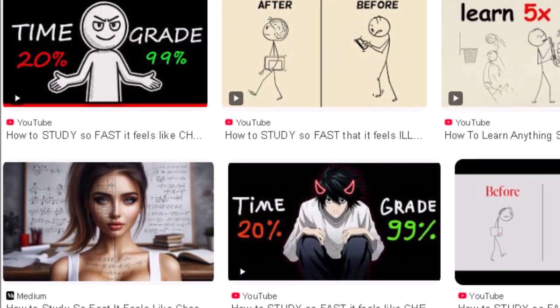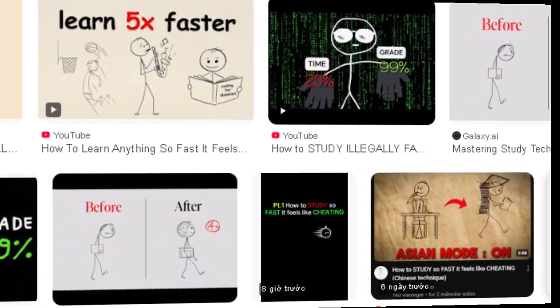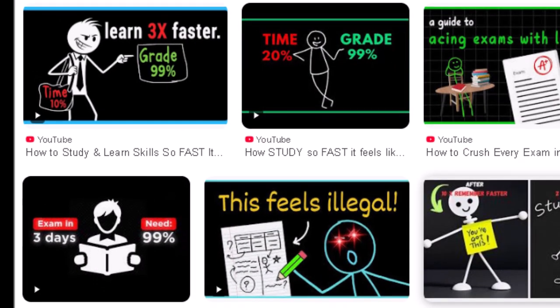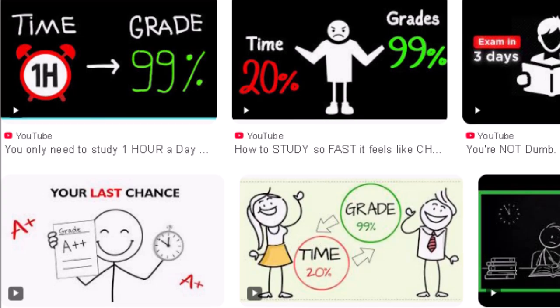To summarize, set short study sessions, prioritize key content with Pareto's principle, stay focused with a timer, explain concepts to yourself, test your recall, and take care of your brain through proper rest and exercise. And remember, knowledge isn't power. Applying knowledge is power. So study smarter, not harder.